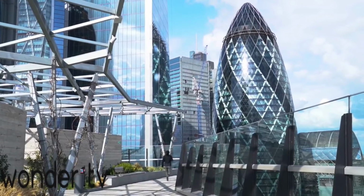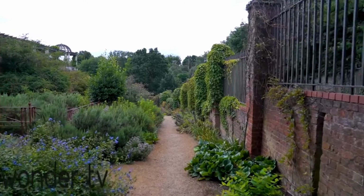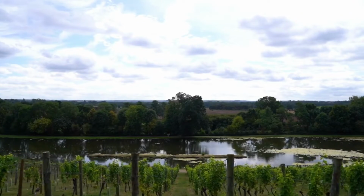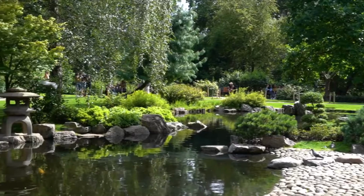But London is also a city filled with beautiful and unique parks, filled with flowers, breathtaking architecture, and tranquil scenes. Here are 5 we at Secret London think are particularly lovely.